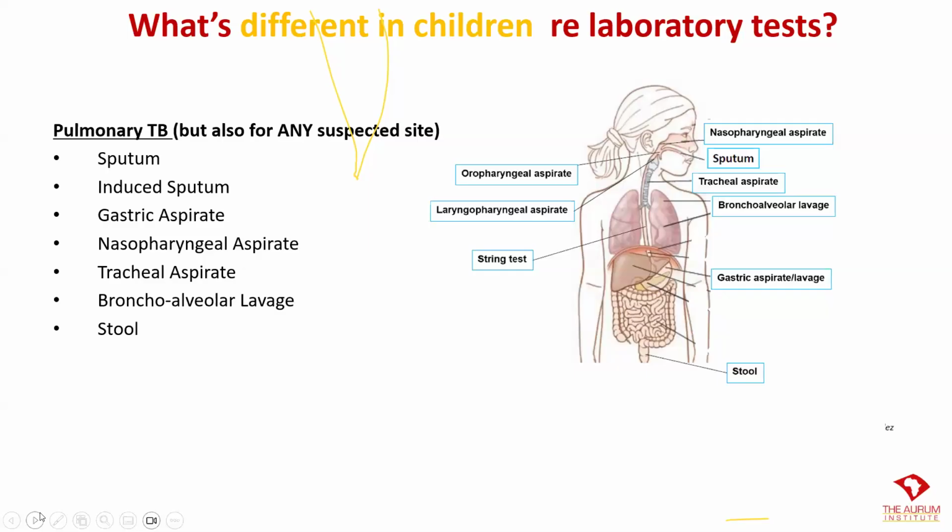As we mentioned, once a child has coughed up, once you've got bacteria that have gone from the alveoli up the bronchioles up to the trachea, it goes to the back of the throat. From the back of the throat, it gets swallowed, and then it sits in the stomach.